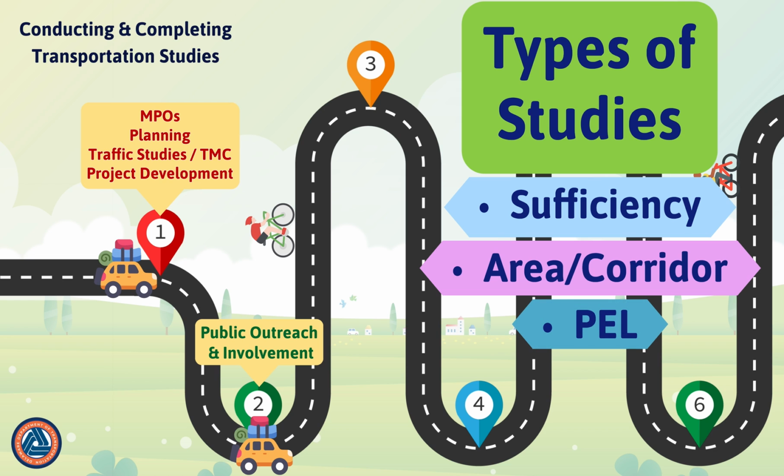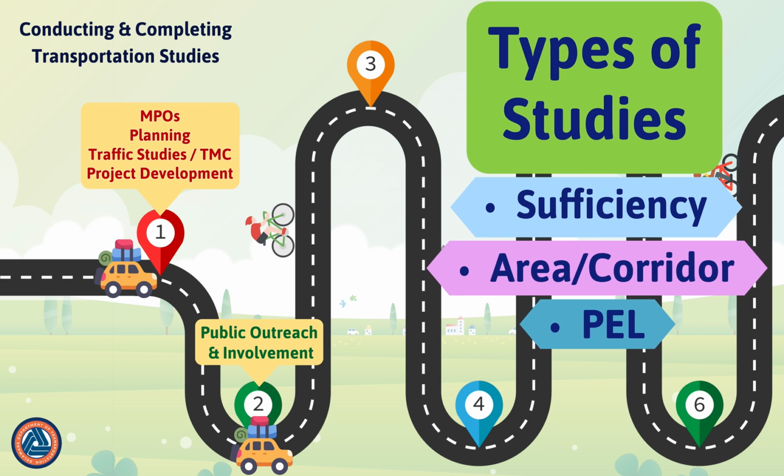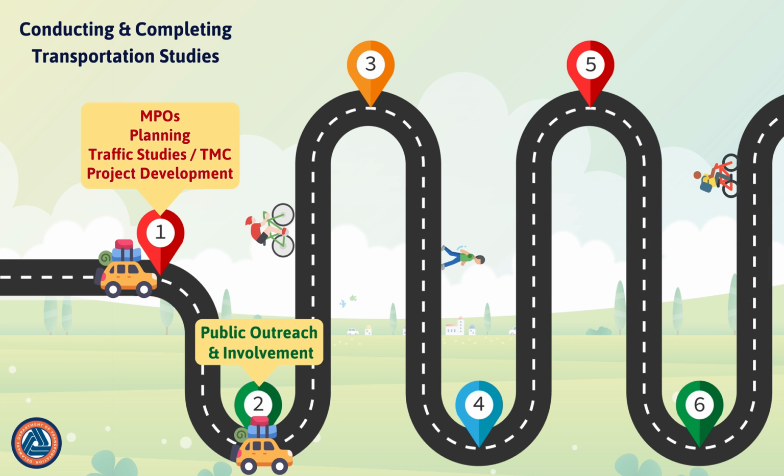Planning Environmental Linkages Study, or PEL. This type of study may be identified by an area-wide or corridor study if information gained during those studies indicates potential or likely recommendations that may be developed that would benefit from a PEL study phase.